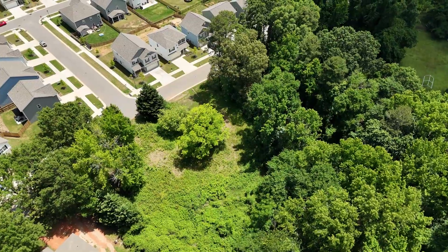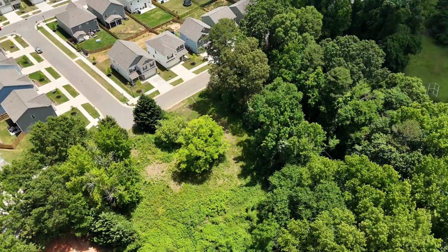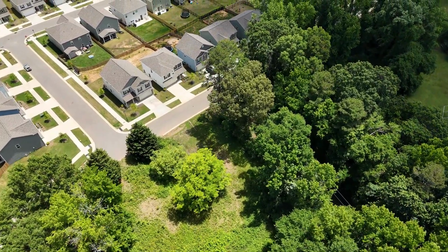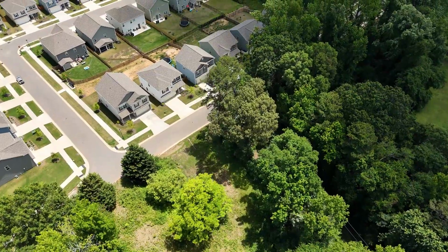Now you're under contract, congratulations, and you're in your due diligence period. While you're in your due diligence period, there are other services that you may want to hire. For instance, soil testing. You may want to call a soil company and have them come out and test the land to see if it's suitable to build the structure that you want to build on it. Other than soil testing and a survey, while you're in your due diligence period, you need to find out if the property has access to city water and sewer.